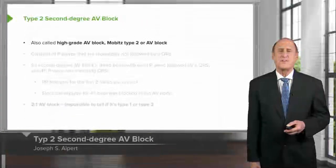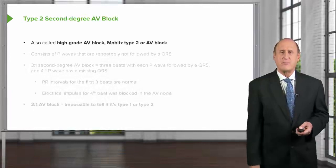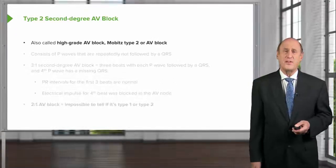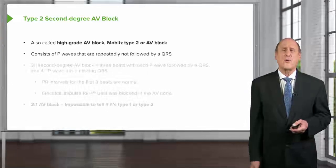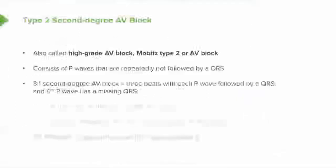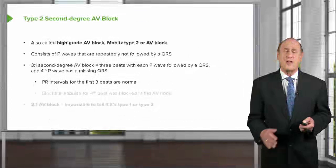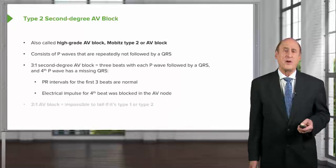The second type of second-degree AV block, type 2, is a serious type. It's also called high-grade AV block or Mobitz type 2 AV block. It is lower down in the conduction system, not usually below the AV node. And it consists of P waves that are repeatedly not followed by a QRS, telling you that there's higher grade block below the AV node. It can be 3 to 1, in which you have 3 normal beats followed by a blocked beat after the 4th P wave, or it could be a single blocked beat that is repeated multiple times. And the PR intervals, of course, on the normal beats are normal, and then all of a sudden there's a P wave with no QRS. And that's an example where the 4th beat was blocked, so you had a P wave with no QRS.